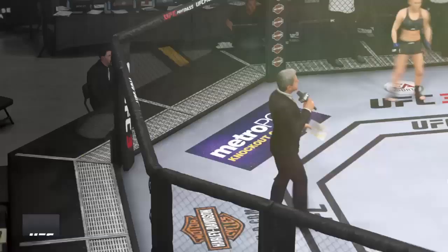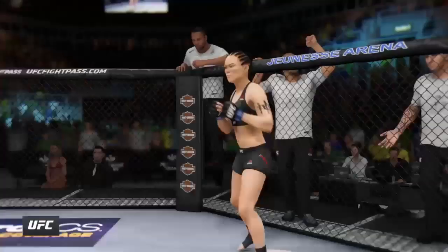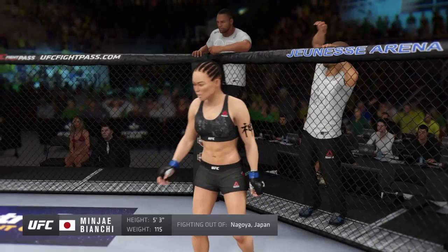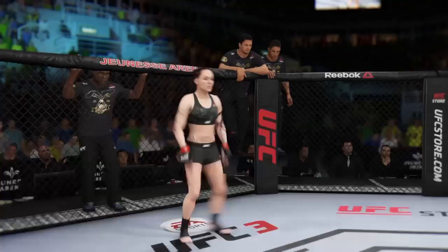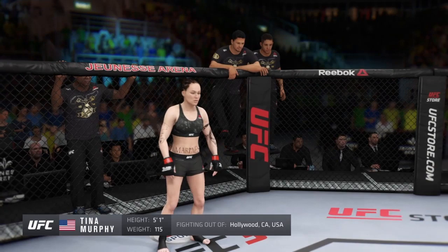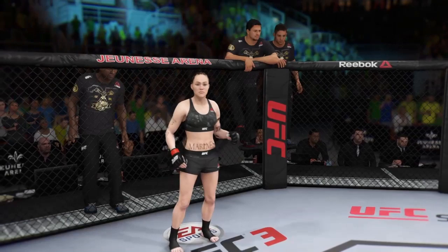Ladies and gentlemen, this fight is three rounds in the UFC strawweight division. Introducing first, fighting out of the blue corner. This woman is a mixed martial artist making her professional debut here tonight. She stands 5'3" tall, weighing in at 115 pounds. Fighting out of Nagoya, Japan, Bianchi. And now introducing her opponent, fighting out of the red corner. This woman is a mixed martial artist making her professional debut here tonight. She stands 5'1" tall, weighing in at 115 pounds. Fighting out of Hollywood, California, Murphy!